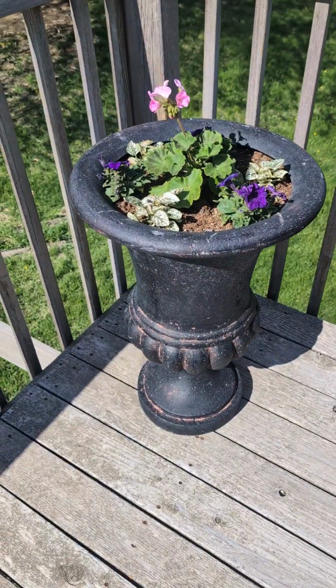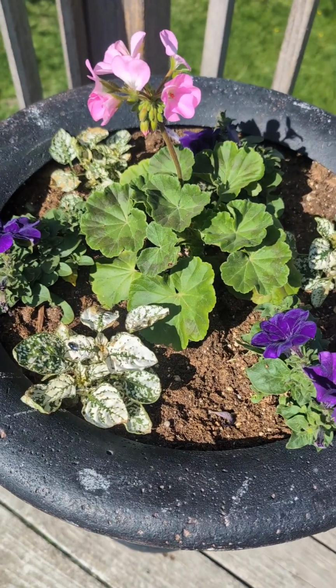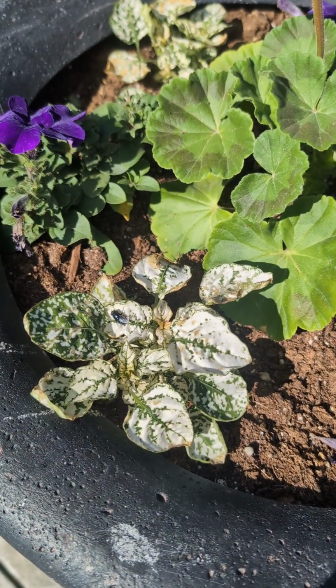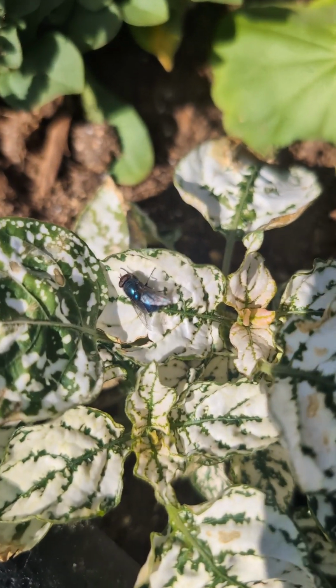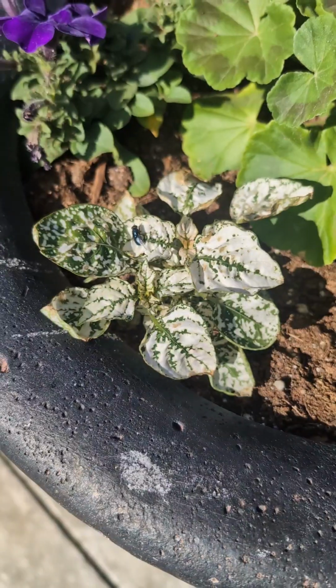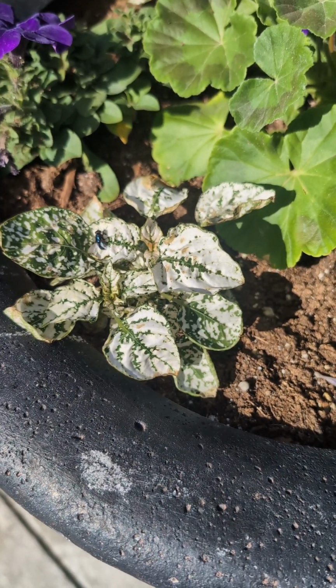Here's my other one. We love flowers. Yes, we do. We love flowers. How about you? And look, the fly likes the leaf. Can you see that? That's pretty amazing how close I'm getting to it. Weird. It didn't want to fly away. I don't think I like that plant if it collects flies.